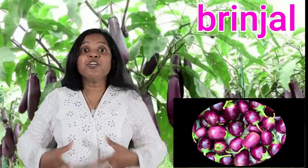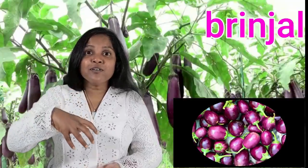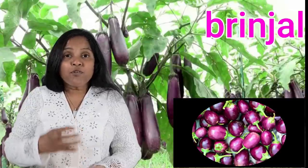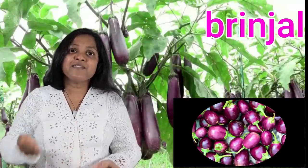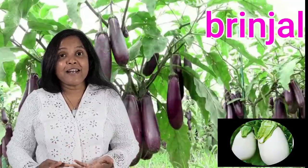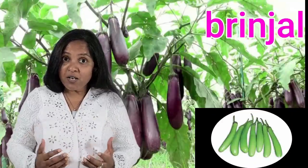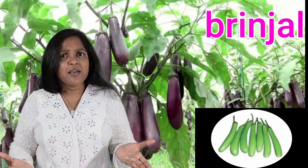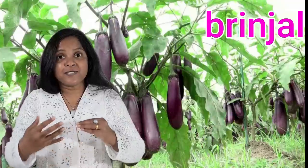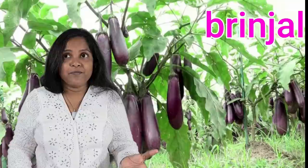Brinjal. Brinjal has a glossy skin and there's a leafy crown on the top of the brinjal. Mostly it is purple color, but sometimes it can be white, green and black. Brinjal can be small, sometimes it's big. We can eat the skin, pulp and seeds all.